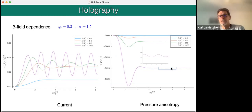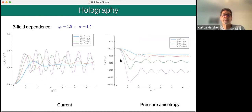For the pressure anisotropy, it looks as if there are no oscillations, but if you zoom in, you see the oscillations are also in the pressure. And if you crank up the axial charge, then you see clearly the oscillations in the pressure, and of course more pronounced oscillations in the current. Another feature you can see is that the current builds up faster for a stronger magnetic field. Looking at the current, the blue one is small magnetic field. If you take the first maximum as a measure of how fast the current builds up, as it oscillates around the final equilibrium value, then you see that it builds up faster the stronger the magnetic field.